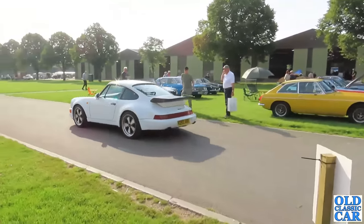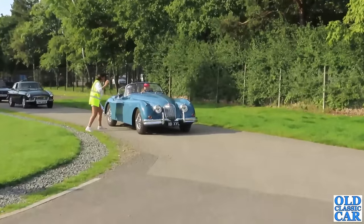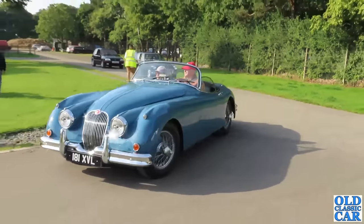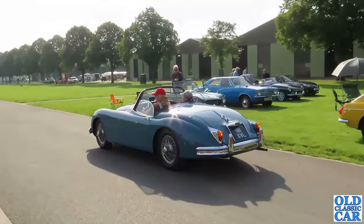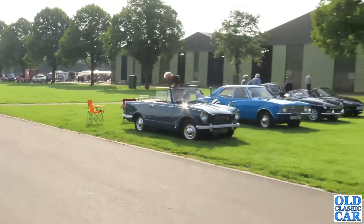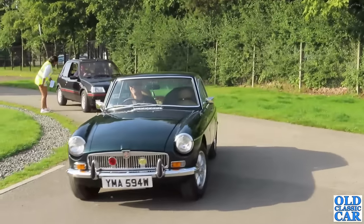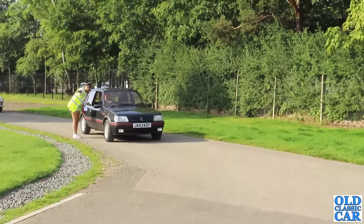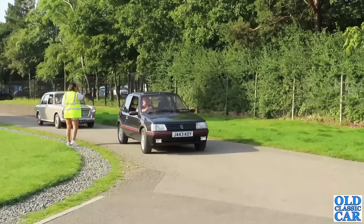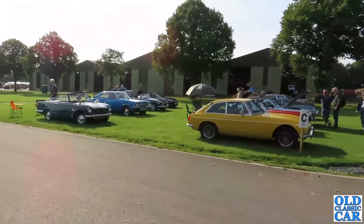Lovely air-cooled 911. An XK150 following that in. Perfect for a day like this down in Worcestershire. What a cracker that is, left-hand drive. MGB GT. It's followed by a Peugeot 205 GTI. I think that's a 1.6 if the wheels are any guide. 1.9 is a slightly larger diameter, different pattern wheels. I think this is one of the earlier 1.6 cars.